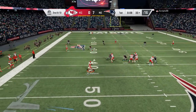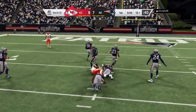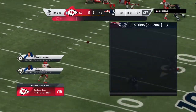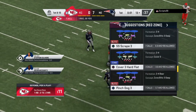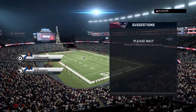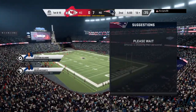Mahomes going to throw. That one caught by Tyreek Hill. And he's got another first down as the tackle's going to be made at the Patriots' 13-yard line. First down, Kansas City. After 1, 7-0 on EA Sports. Patriots 7, Chiefs nothing.